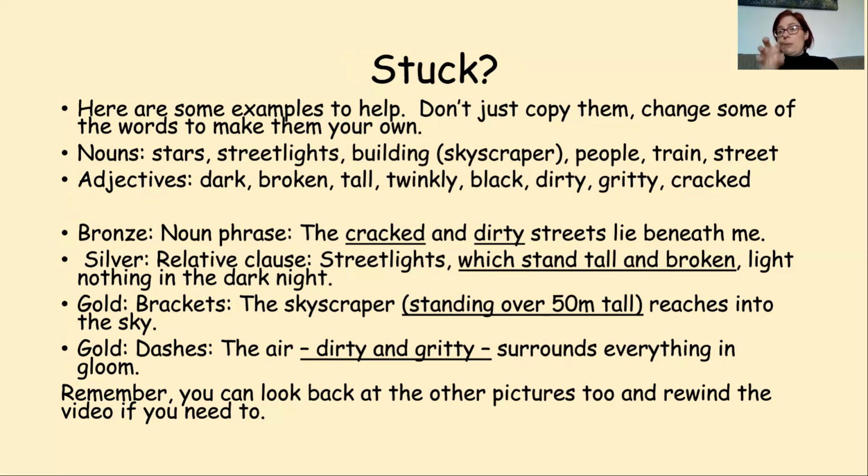So again, I should be able to remove that information in the brackets, and it still makes sense. Let's check. The skyscraper reaches into the sky. Brilliant. That makes sense, doesn't it? And I also like the fact that it's almost a bit of personification, because it's not really reaching, it sounds like it's reaching a hand up, isn't it? But it's not, it's just tall. So it's not reaching as such, it's just standing tall. So I like the fact that this is what we call a bit of personification, which we'll come to tomorrow as well in our learning.